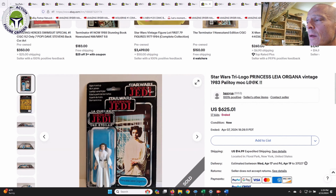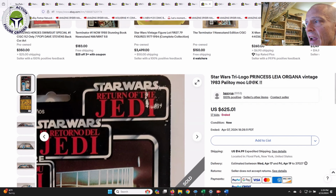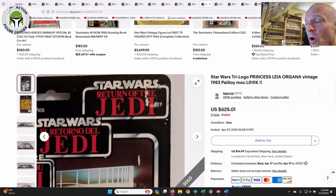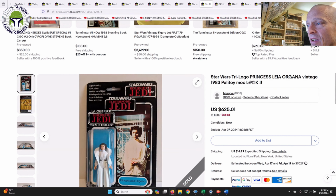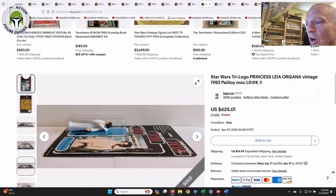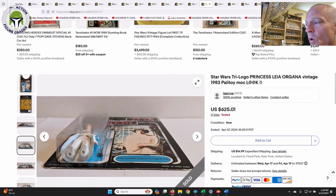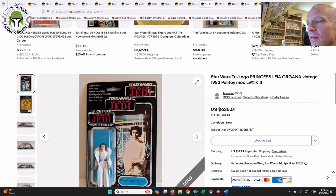Here was a beautiful tri-logo Princess Leia Organa. It obviously had some pretty pronounced litho tears in the upper right-hand corner. I bet you anything that was a KB Toys 2-for-1 price sticker too. Should have left it on there because I think this one would grade a lot higher if he had just left it on there. The blister was in pretty structurally sound condition. One little ding in the lower left-hand corner of the blister, but wow, this was a beauty. And even with that litho issue in the upper right, I felt like this was going to sell for more than $625. They very regularly sell on Facebook groups for over $1,000, very regularly.